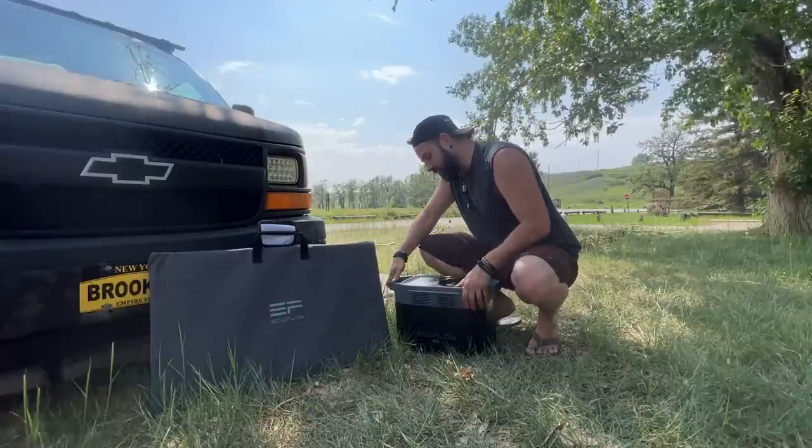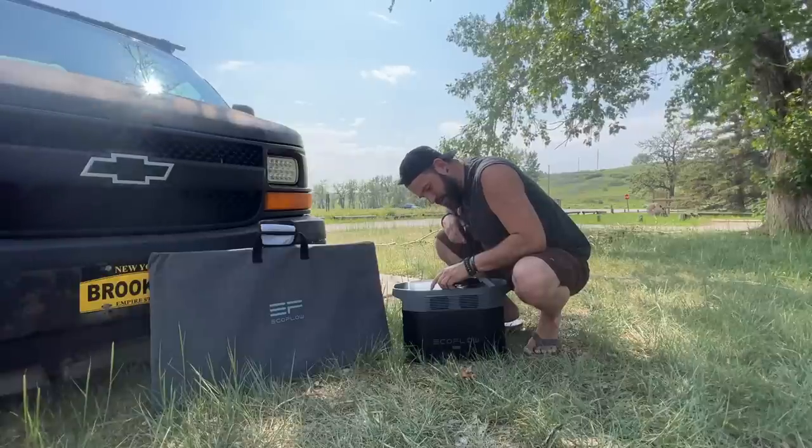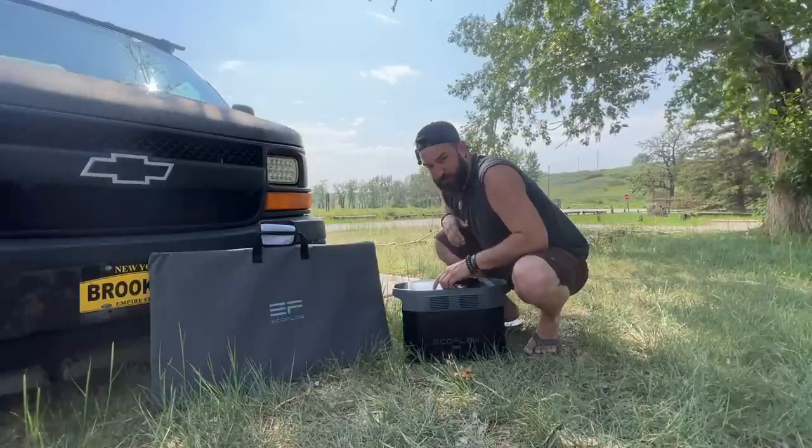It's a big boy. Actually, you know what? There's something on the top. Hang on. Portable power station. Capacity is 2,048 watt hours. And then you got a whole bunch of other stuff here. Charges real fast. I know that much.